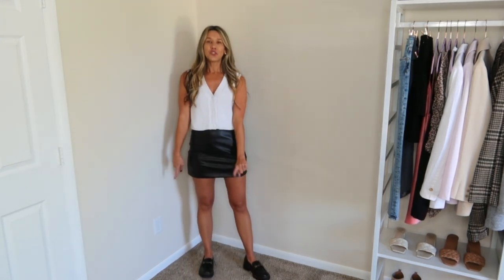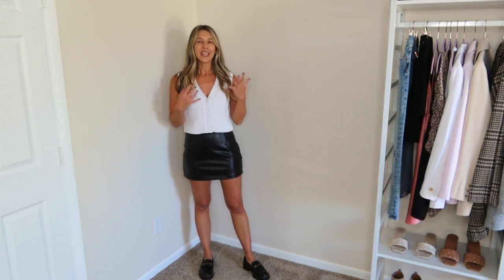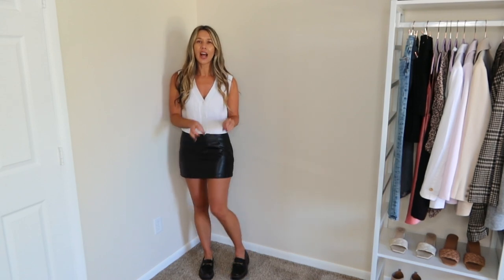I did choose the Sam Edelman ones. I think I'm gonna like these more, girls. Yes, they cost more, but I think they're worth it. I love the shine. I love having the hardware detail. I just feel like they're gonna look better with the outfits.